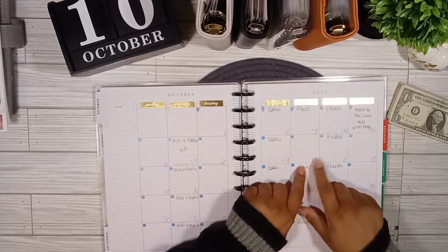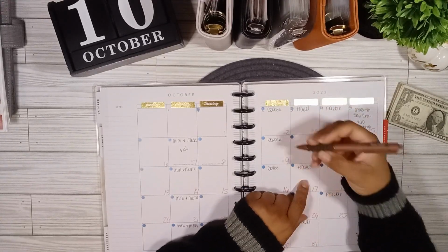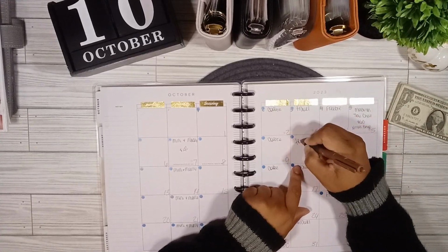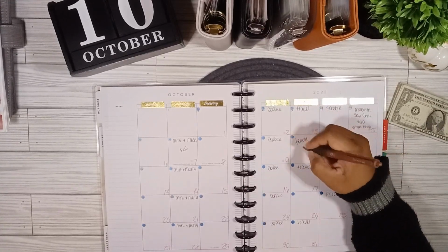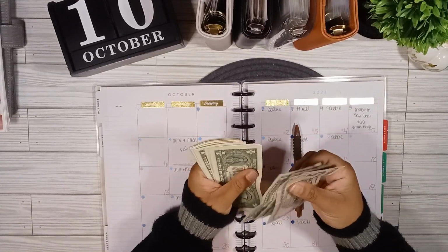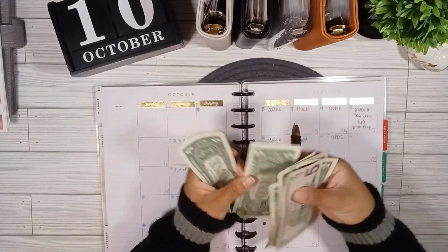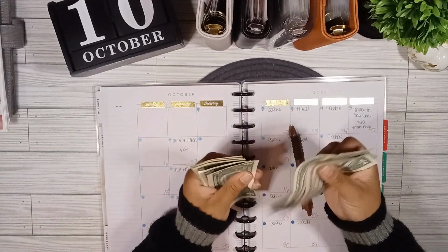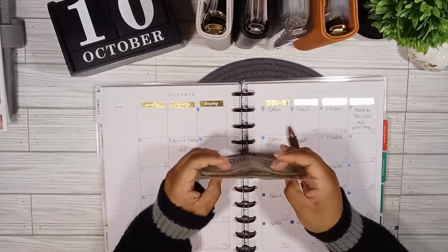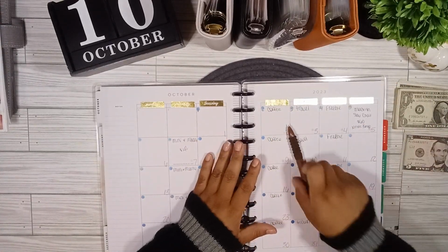All right, and so today is going to be the travel. I told myself that I wasn't going to be stuffing the travel. I was going to do it every other, but I'm going to go ahead and do the travel. And we are going to be stuffing 5, 6, 7, 8, up to 20. Actually a really low amount for me to be stuffing into travel. I don't know why I'm only stuffing 20.